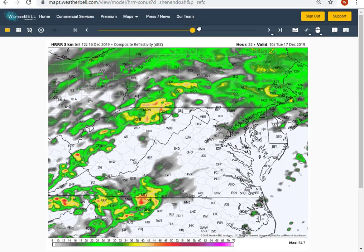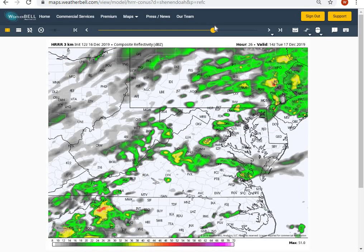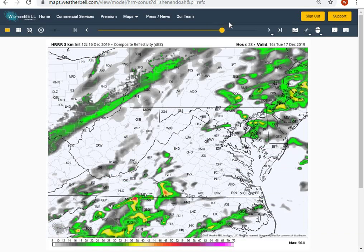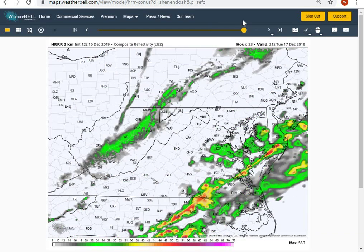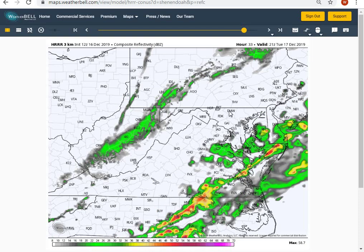And then as we go towards sunrise, those go away, and we'll start to see greater chances for rain approach the area towards lunchtime tomorrow, and then seeing even some moderate to briefly heavy rain towards the early afternoon hours tomorrow. Can't rule out a slight chance of a thunderstorm as well, looking only around a 10 to 15% chance of that, but we are looking at about a 90% chance of seeing some rain, especially early tomorrow afternoon.